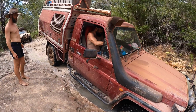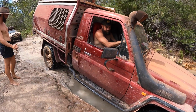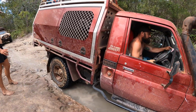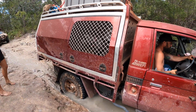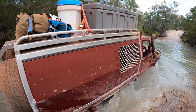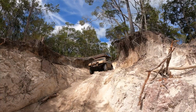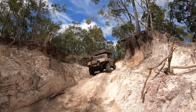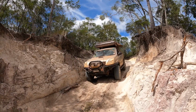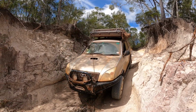It was the big 79's turn to go through the creek crossing, but little did we know what was going to happen next. Hey Maggie, it's okay. We then made it through what was to be the final obstacle for the day, a little bit early due to some mechanical gremlins creeping in with the big 70.